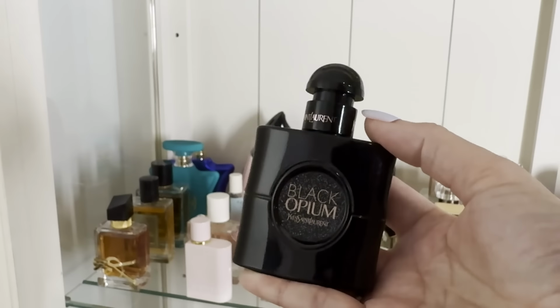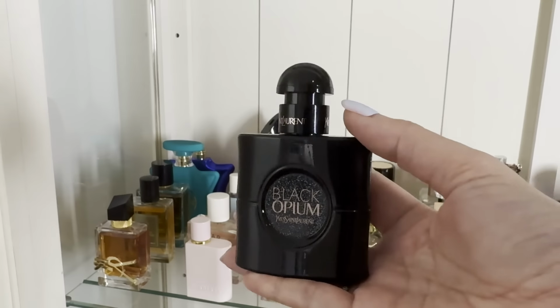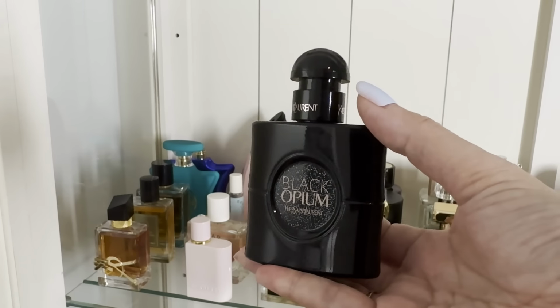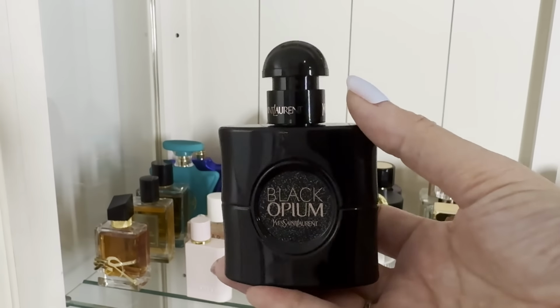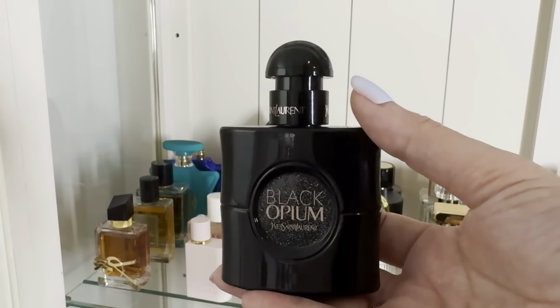YSL, this is my one and only Black Opium. This is the Les Parfums, and this one is a very vanilla forward Black Opium. When I first got it, I thought, oh no, this just smells like Black Opium, but now that it has sat, the vanilla really comes through. There's like 3 different kinds of vanilla in here, and it's really evident, and I really enjoy it. Plus the performance of this one is a lot better than the original.